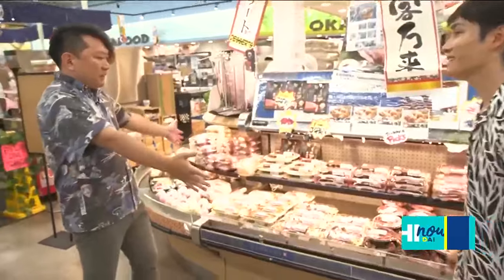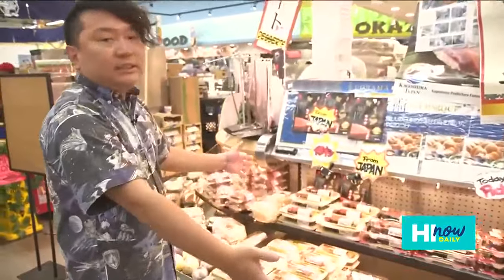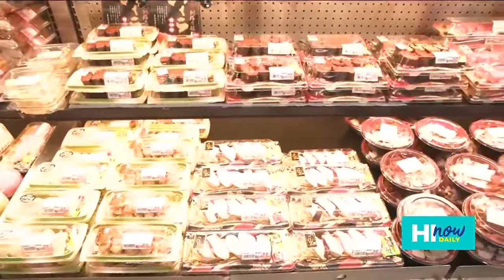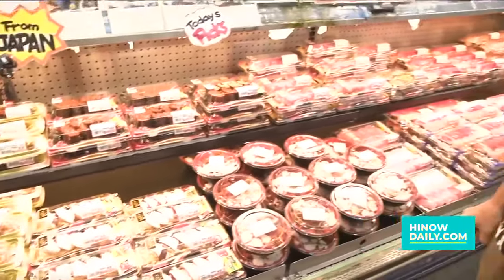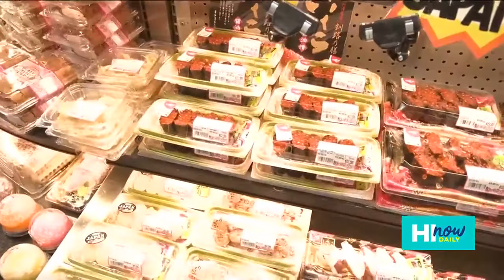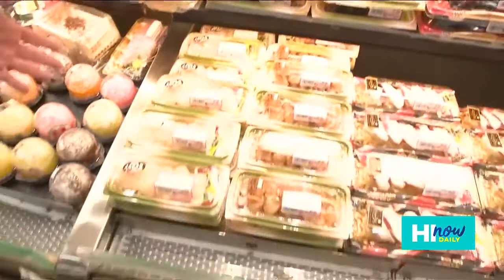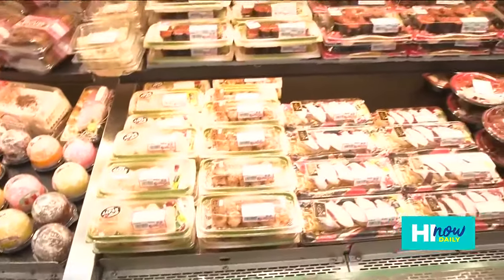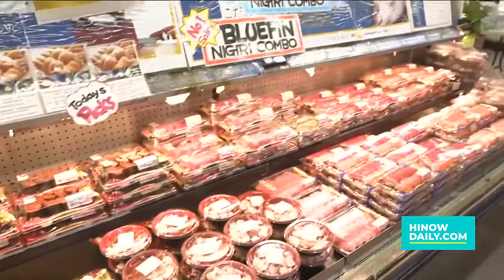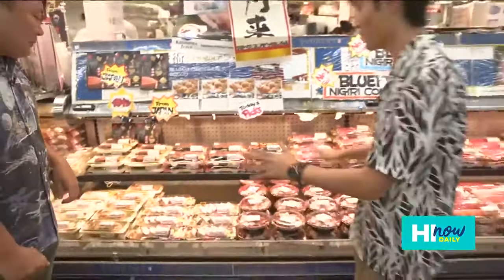Sure. This section right here is the sushi section, the nigiri section. We have a lot of seafood from Japan, not only tako, but for example, this one, ikura. This is from Hokkaido, Japan, as well as the scallop here. And then we have saba, and several different ones here. Okay, everything looks so fresh.